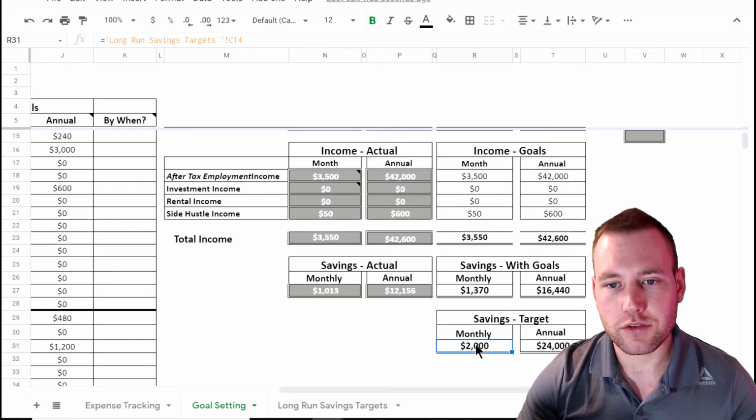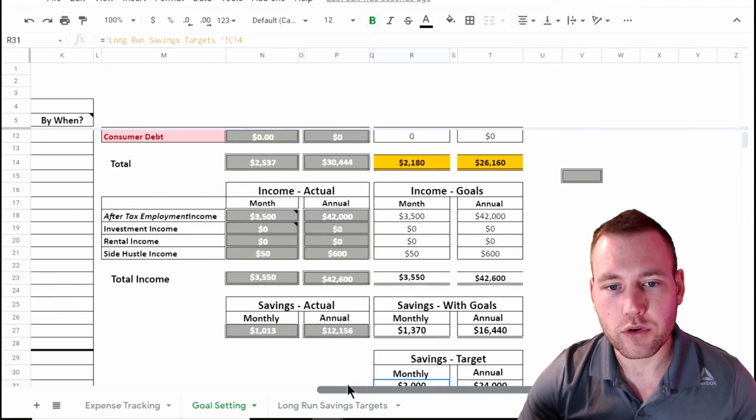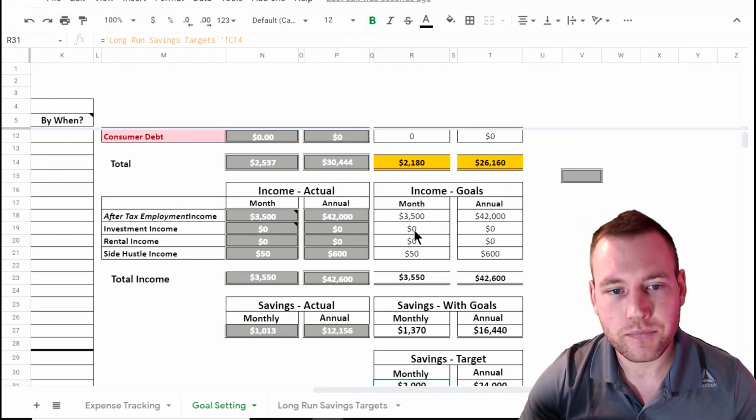Obviously, we need to save 2 grand. So we've crushed our expenses. We can't go any lower. We're at a floor. Our living, transport, and food in this case can't go any lower. So what are we going to do? We're going to look to increase income.